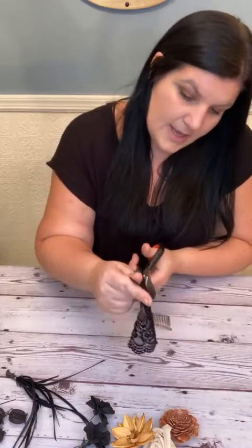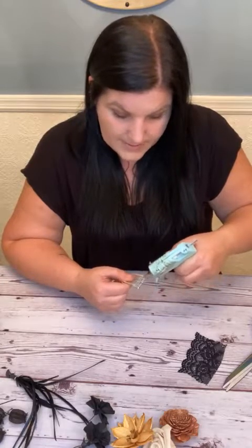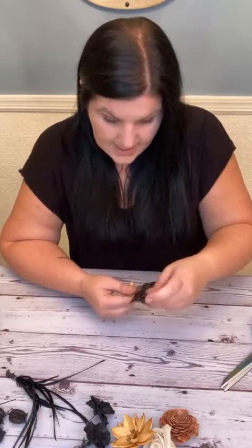So I'm going to put a piece of lace actually on it. Because I'm doing black, I picked this black lace just in case it peeks through on one side. It's not a big deal. But you can do any type of cloth or ribbon. It doesn't need to be lace. But what I'm going to do is line my comb with some hot glue first, and then I'm going to lay my lace down on that side.